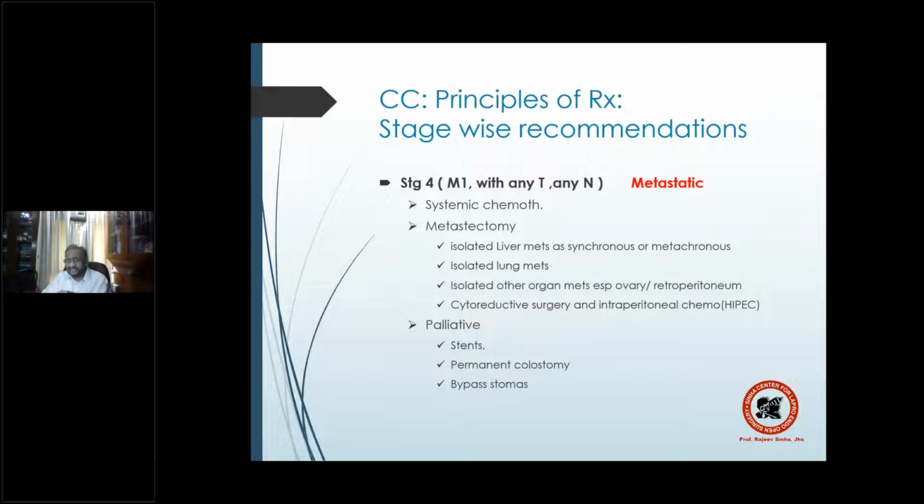What about stage 4, metastatic? Does it have any role of surgery? Yes, it still has a role. There it is a palliative surgery. Palliative surgery in the form of either tumor reduction surgery, or you can be doing a stenting, a permanent colostomy, or a bypass stoma. But otherwise, the primary therapy in those patients would be systemic chemotherapy, and surgery becomes an adjuvant therapy, right? You can even go in and do a surgery for the mets, that is metastectomy, which is basically removing isolated liver mets, or if it is involving one lobe, you're doing a lobectomy, or you can do an isolated lung mets resection. So depending upon the clinical presentation and the pathological presentation, you have to go in for some kind of cytoreductive surgery. And if you have a generalized peritoneal metastasis, there is a role for HIPEC, that is intraperitoneal chemotherapy.